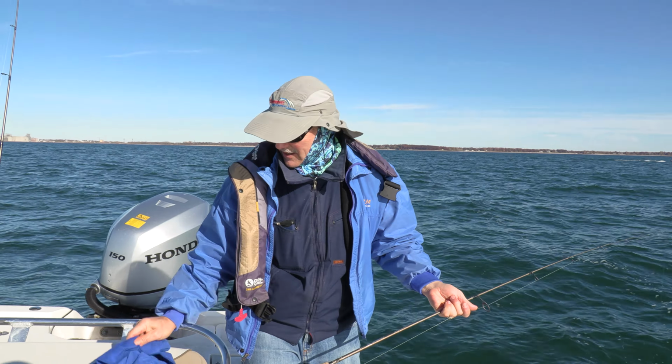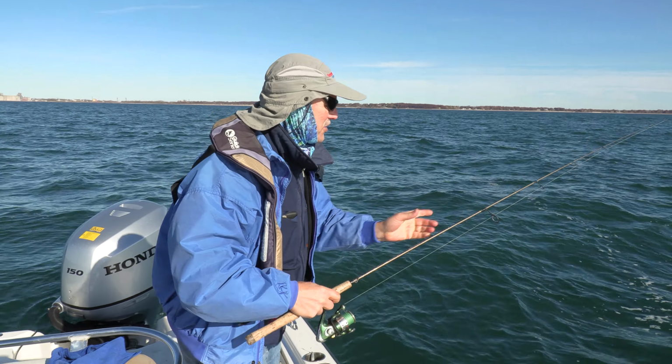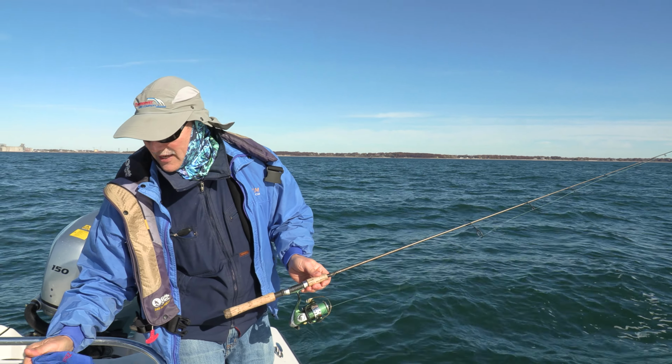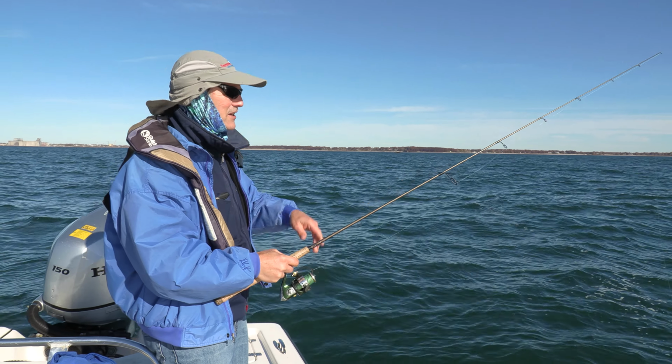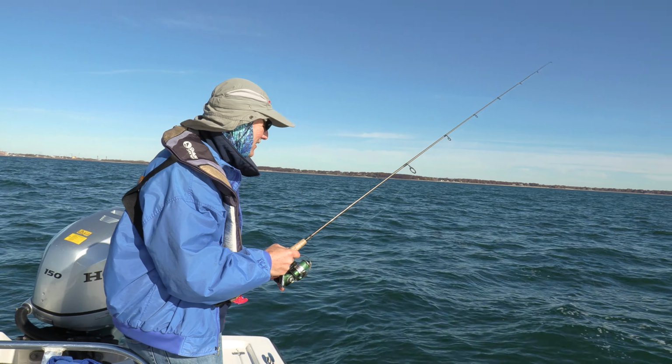I've got to love these microfiber cloths. They really do a nice job drying your hands off. Okay, I'm going to try that again, folks, to see if there's one other one here, but if not, I'll cast it back out. Because usually where there's one, there's more.